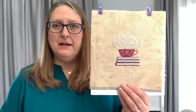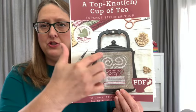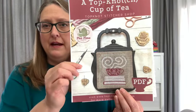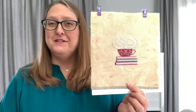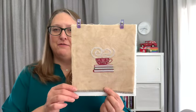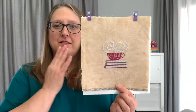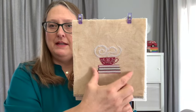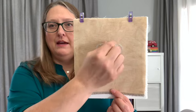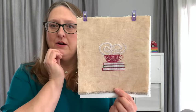I debated quite a bit about doing the frame on the outside, and I do love that frame. I do love the shape of it. But for right now, I'm not sure that I want to try and finish and frame this and get those edges straight. So I'm thinking about finding a small frame and just framing it pretty small and putting it on one of the shelves where my books and things are.